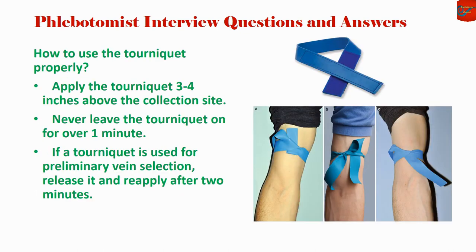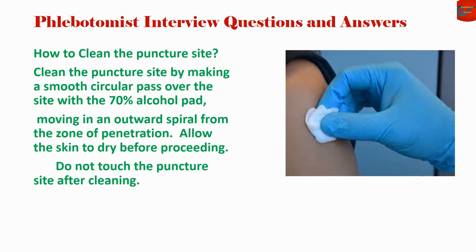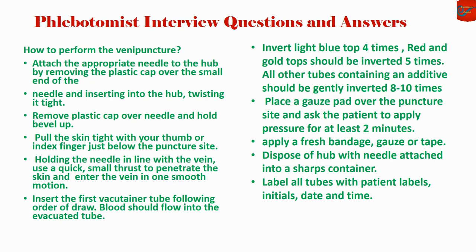How to use the tourniquet properly. Apply the tourniquet 3 to 4 inches above the collection site. Never leave the tourniquet on for over 1 minute. If a tourniquet is used for preliminary vein selection, release it and reapply after 2 minutes. How to clean the puncture site. Clean the puncture site by making a smooth circular pass over the site with a 70% alcohol pad, moving in an outward spiral from the zone of penetration. Allow the skin to dry before proceeding. Do not touch the puncture site after cleaning.